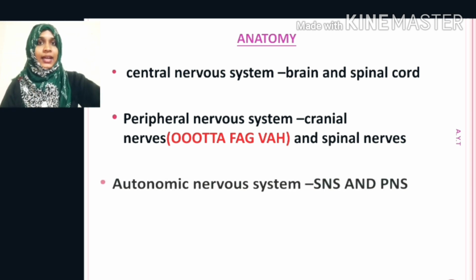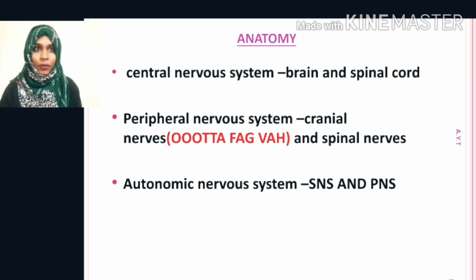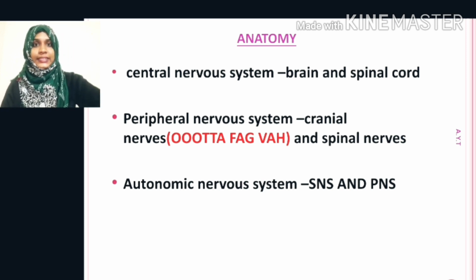Now we will see what the other subset is. Next is the autonomic nervous system. What is the autonomic nervous system? This system controls the involuntary activity of the body and it supplies the internal organs like the heart, stomach, and blood vessels. The autonomic nervous system is divided into the sympathetic nervous system and the parasympathetic nervous system. The sympathetic nervous system is responsible for the fight and flight response, and the parasympathetic nervous system is called the housekeeping department of the body, or the feed and breed system of the body. We will see the next.